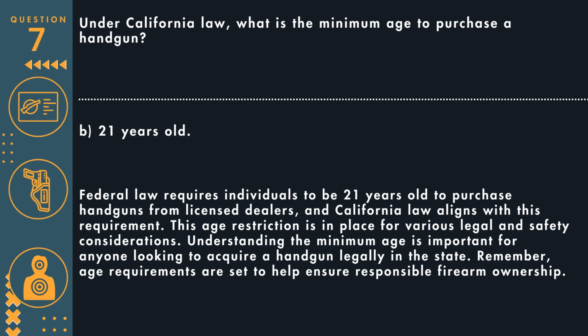Explanation: federal law requires individuals to be 21 years old to purchase handguns from licensed dealers, and California law aligns with this requirement. This age restriction is in place for various legal and safety considerations. Understanding the minimum age is important for anyone looking to acquire a handgun legally in the state. Remember, age requirements are set to help ensure responsible firearm ownership.